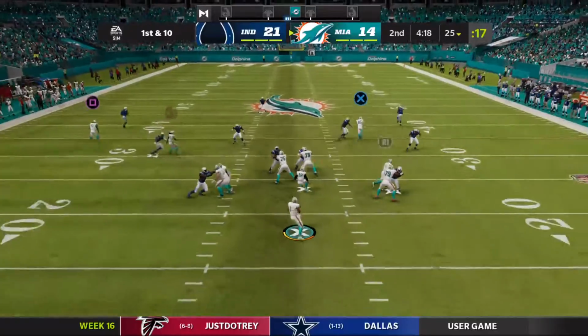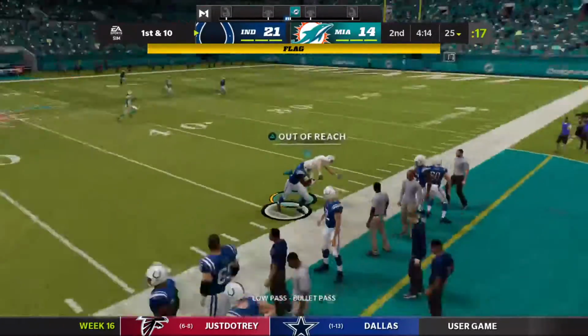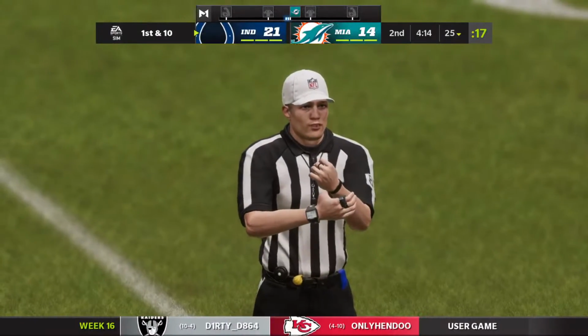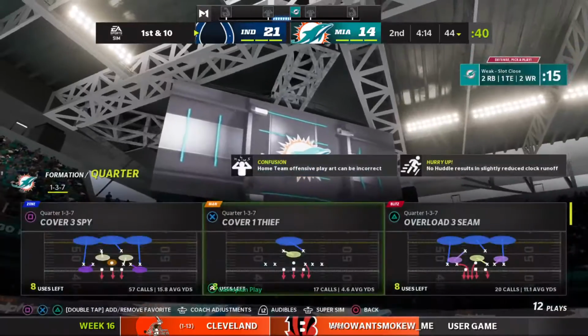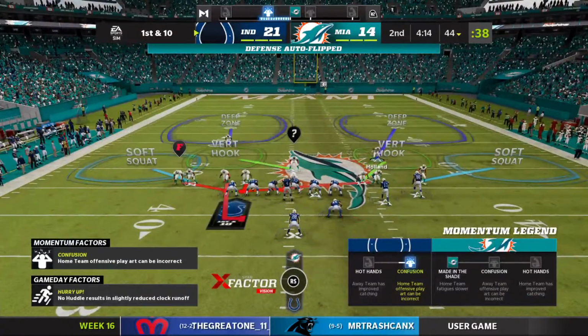They go back to the air here after the INT on the last drive. He's looking deep for Bell. Oh, he rifles one, and that's going to be intercepted. Picked off at the 45. So they elect to decline it. And why not? Just go ahead and let the play stand, and they'll take that.